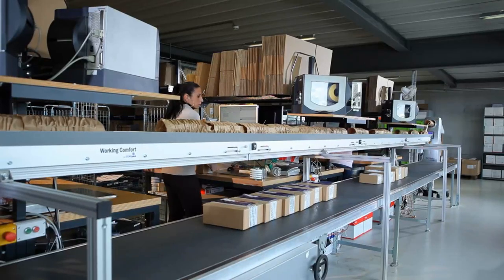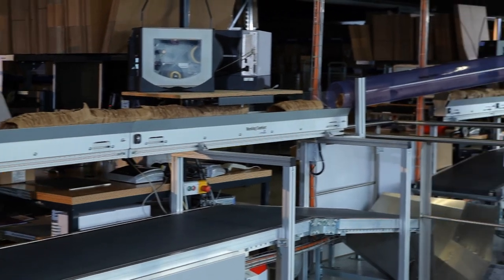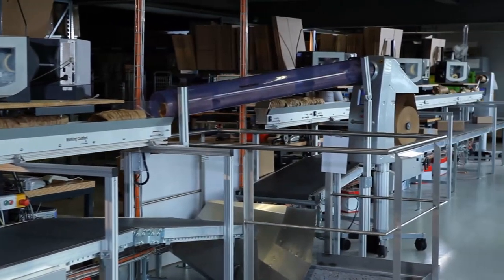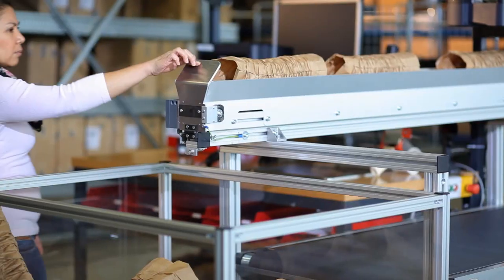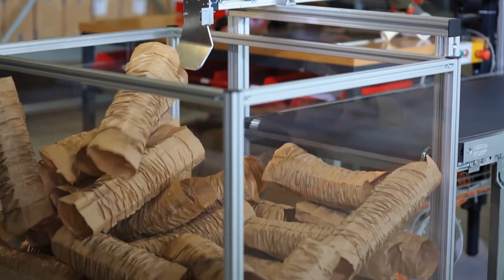Sensors integrated in the conveyor belt guarantee sustained increases in productivity with dynamic adaptation to fluctuating capacities. If larger quantities of paper pads are required, the belt delivers additional pads directly into the container provided.